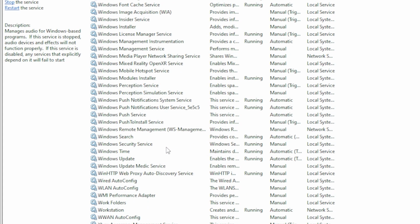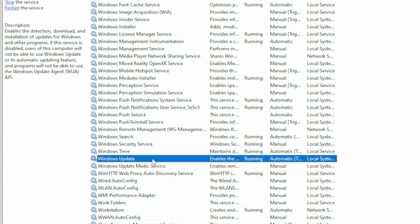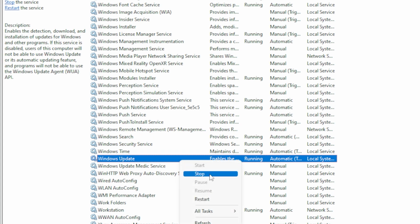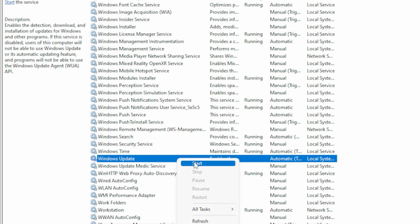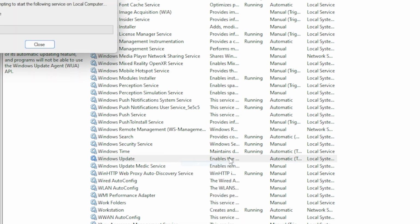Once the service is stopped, try running CHKDSK again. After it's done, don't forget to go back to the Services window, right-click on Windows Update and select Start to turn the service back on. This should clear up any potential conflicts with CHKDSK.